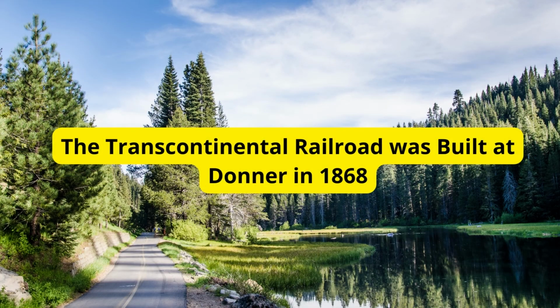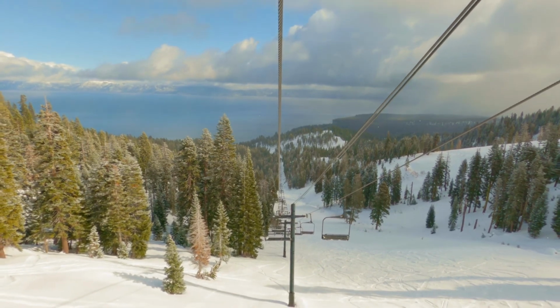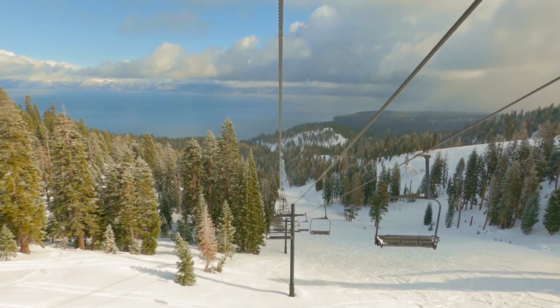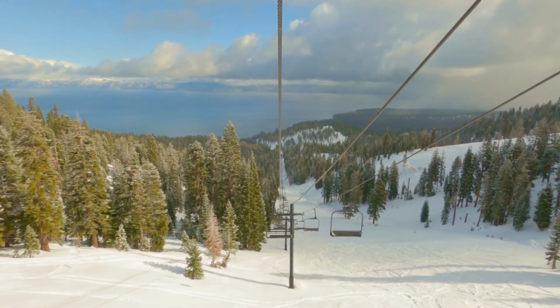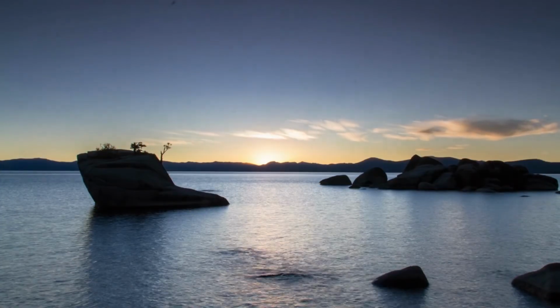The Transcontinental Railroad was built at Donner in 1868. The railroad was a critical infrastructure investment that cut through the mountains, connecting California with the rest of the United States. It sped up the white settlement of California and fed the state with a massive migration of people during the gold rush.